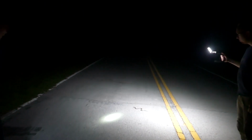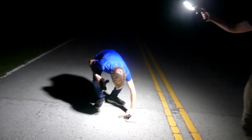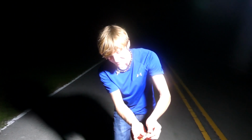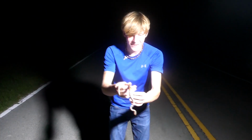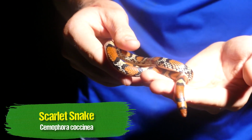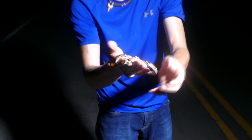Yo! Look at this! Oh my goodness. That right there is a scarlet snake. That is one of the most beautiful snakes you can even find out here. Look at him! It's a little tricolor. Red, kind of a brownish gray in the middle, and a black. My goodness, he's a really thin snake. I didn't know they were this thin.